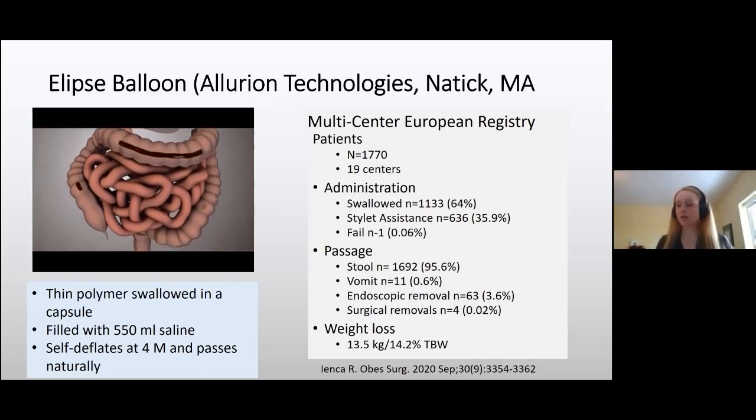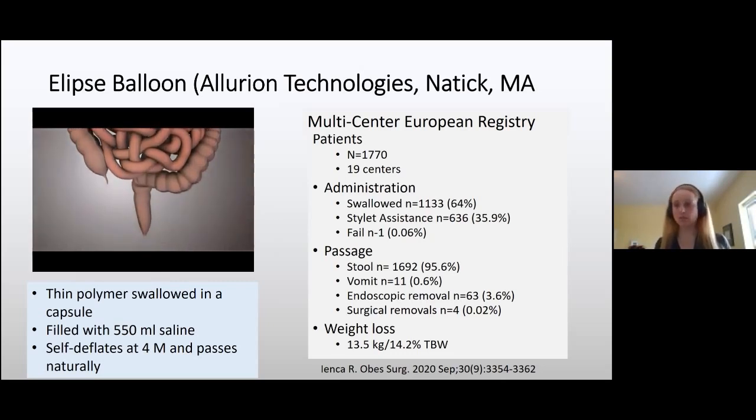It is important to note that this was an earlier generation of the balloon, and the current generation of the balloon does have less risk of small bowel obstruction because of incomplete deflation.